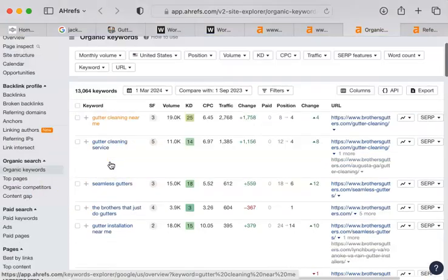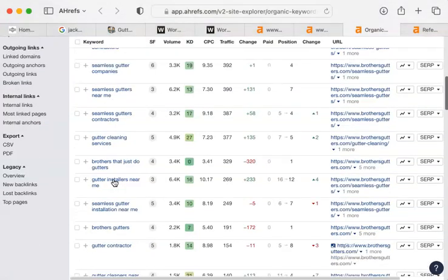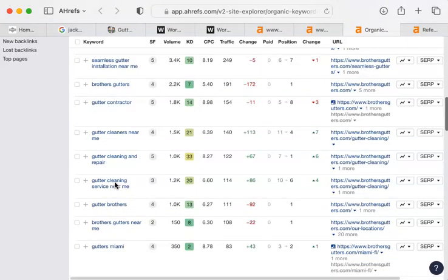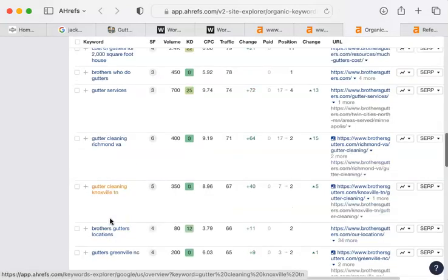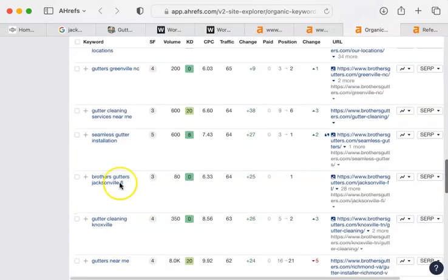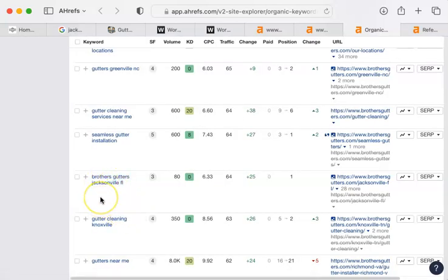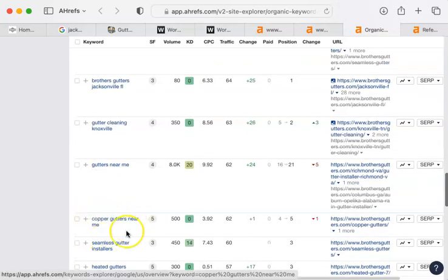Gutter cleaning near me, gutter cleaning service, seamless gutters. Now, a lot of these are going to seem repetitive. Let's see here. And I'm going to show you that there are some differences. Oh, see, yeah, they're in Miami. They're all over the place. That's why they have so many of them. Richmond, Virginia, Knoxville. You don't have to do all of those other locations, obviously. So that will put you at an advantage. But a lot of them seem like they're repetitive. Gutters near me, copper gutters near me.